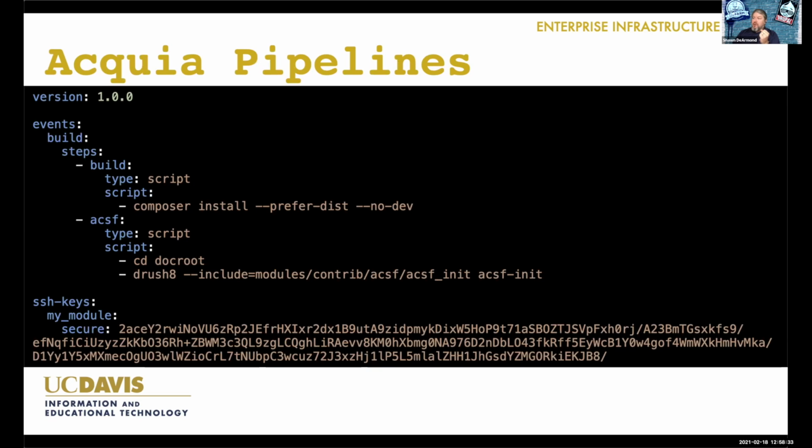The actual build for sending this out to Acquia is way simpler, because once we get the distro, we can push that distro branch, and then all we got to do is a composer install, because the lock file is already in place. So it does a composer install, and then because it's Site Factory, there's this drush command that needs to be run to set up ACSF, initialize that environment.